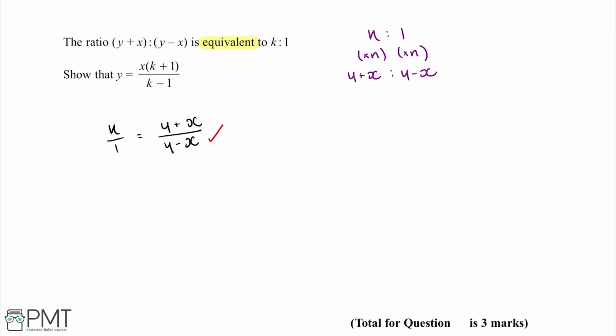Now what we need to do next is show what y is equal to. So we want to rearrange this equation to make y the subject. So k divided by 1 is equal to k.